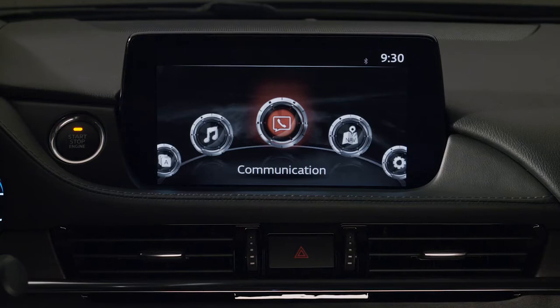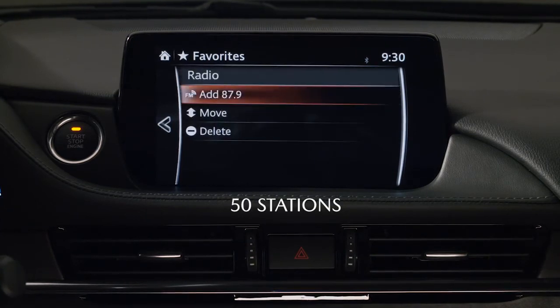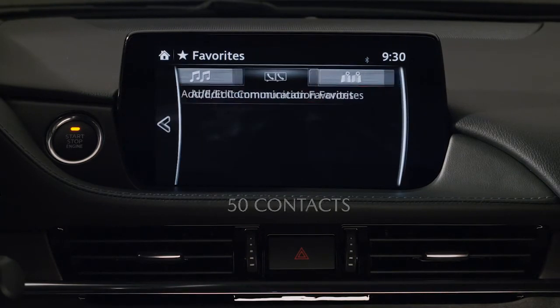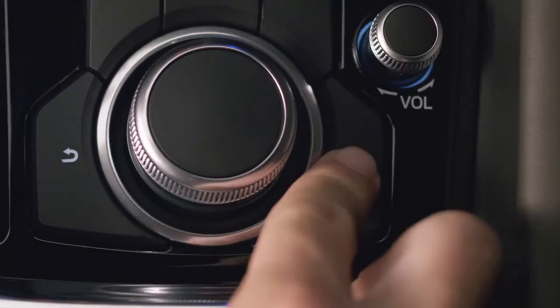To further personalize the Mazda Connect system, all your favorite entries can be saved to one place. Under Favorites, you can store as many as 50 stations for AM, FM, and satellite radio, up to 50 phone book contacts, and even 50 of your favorite navigation destinations. To access your favorites, just press the Favorites button.